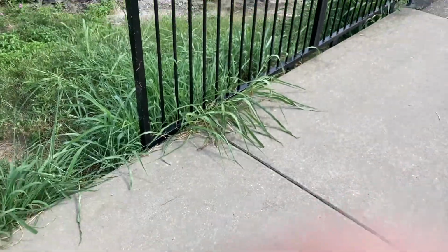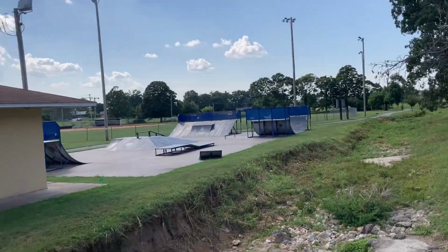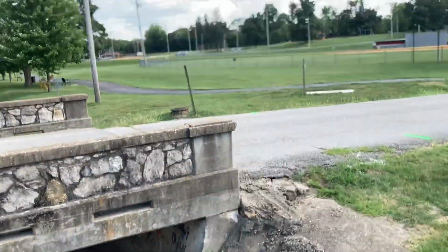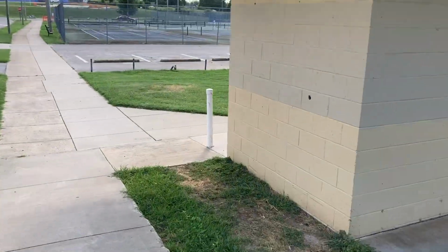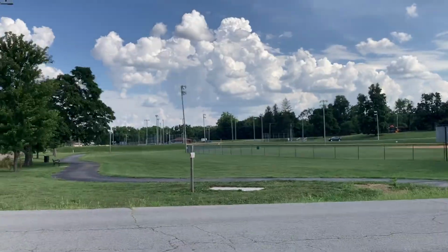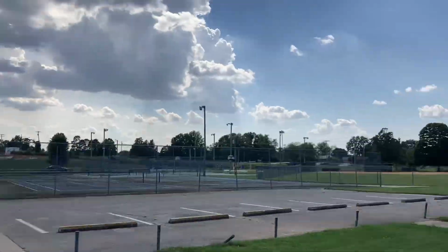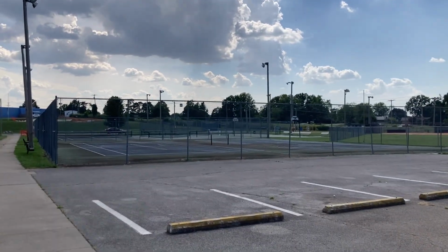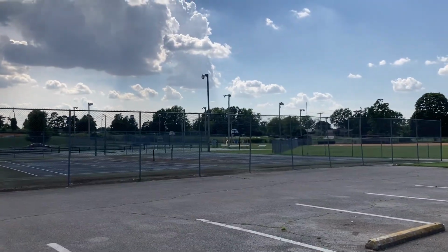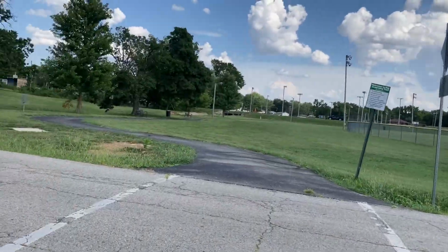Again, this is probably not that interesting, but there's a little bridge you can take. See, that's where those bathrooms are, and there's the skateboard park. Anyway, I'll be taking that path next. There's a little squirrel over there. As you can see, that one goes around this baseball field over here on the left, which is different from that baseball field. As you can see, there are a couple of sets of tennis courts back there, some basketball. Anyway, we're heading over here.